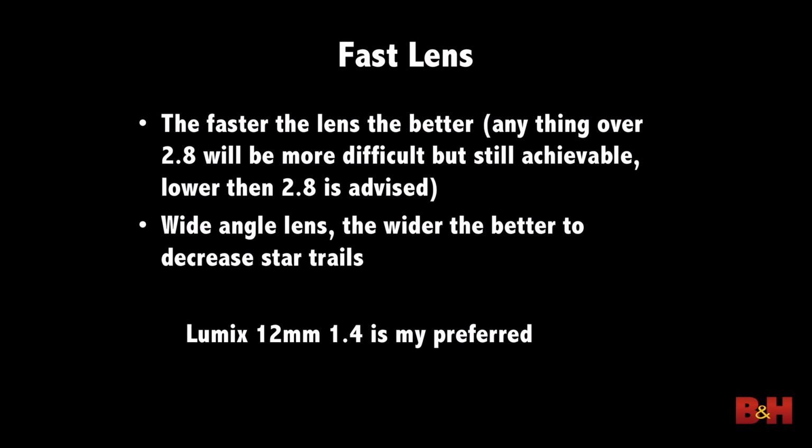The faster the lens, the better. Technology's come so far, but a few years ago, a 2.8 was really fast for something super wide. Obviously, there's a lot more that's a lot wider and available now. But the faster the lens, the shorter the exposure you need, so you're not going to be waiting around a lot longer. And we're talking less noise as well. When we're talking 15 to 30-second exposures, regardless of the camera, you still have to think about noise no matter what your settings are.